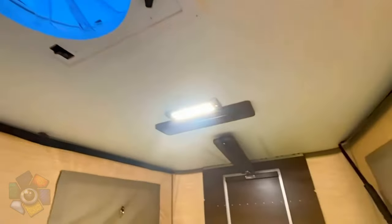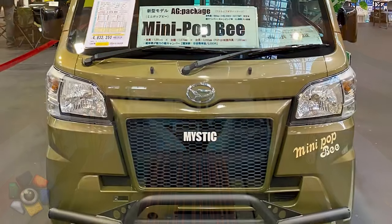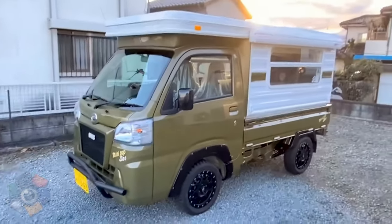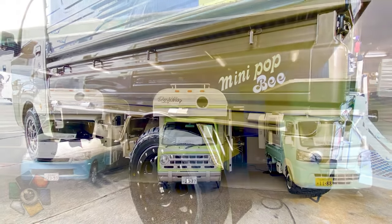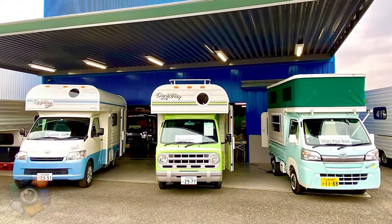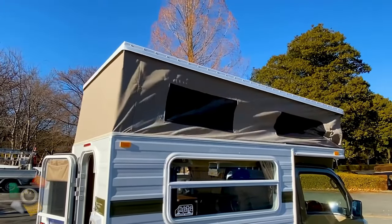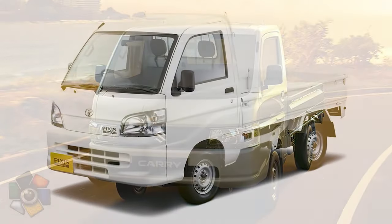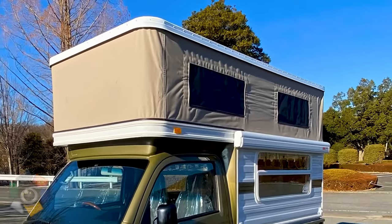Some of the Mini Pop B Active Gear's many other features include LED lighting throughout, screened side windows, and driver's cabin privacy curtains. But suppose you're in the mood for premium upgrades. In that case, Mystic also offers four-wheel drive options, suspension upgrades, solar panels, dual batteries, heaters, and much more. If you like mini truck campers but are not a huge fan of Daihatsu, Mystic builds the Mini Pop B Active Gear on a handful of different Japanese K trucks. You can also order your own Active Gear on the back of a Suzuki Carry or Toyota Pixis. They're also surprisingly affordable, considering how feature-packed they are.